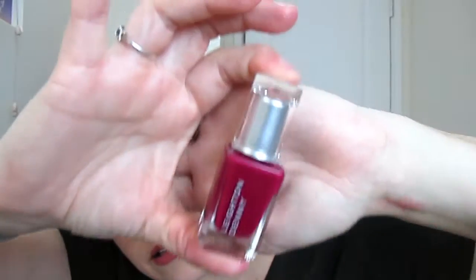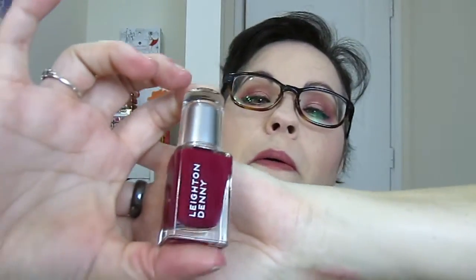Okay. First product is really pretty. This is by Light and Denny. It's this nail polish. You see it? It's really pretty. It's so chic. I love the bottle too. Let's see what it says. The color is Pillow Talk. And it is a full size. It's $19 for that.